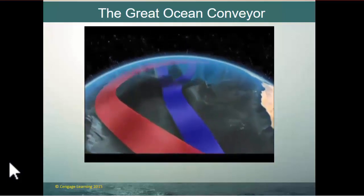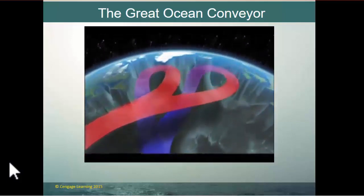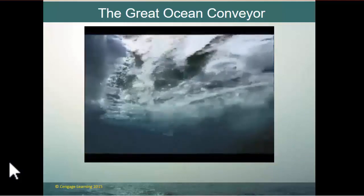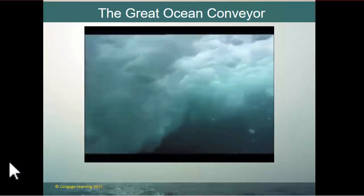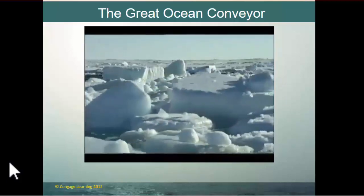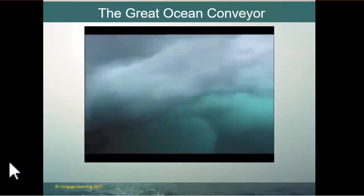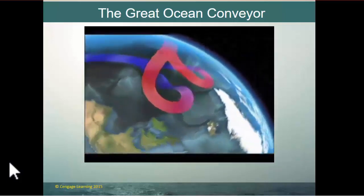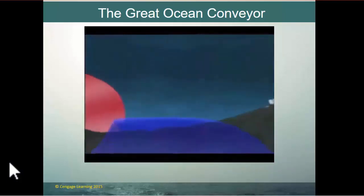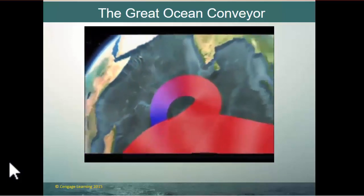Yet the conveyor wouldn't keep flowing if it wasn't for what happens in the cold northern oceans. This is where the surface water sinks to join the deep water currents. The sinking happens because the water's very cold. This makes it dense and heavy, so it plunges to the bottom of the ocean. And it's this sinking water which keeps the entire conveyor moving. As it travels south, it hugs the ocean floor until it warms at the equator, where it eventually rises to complete the circuit.